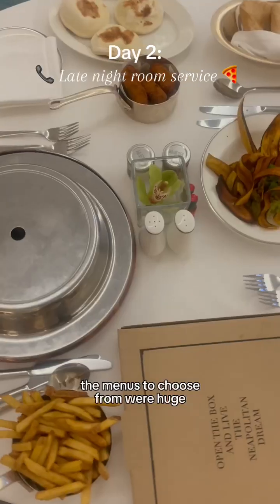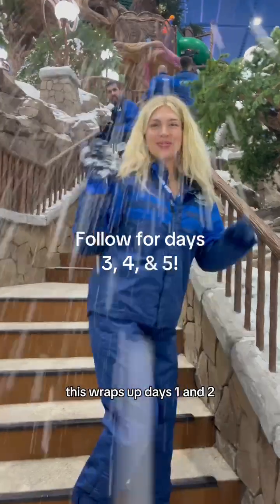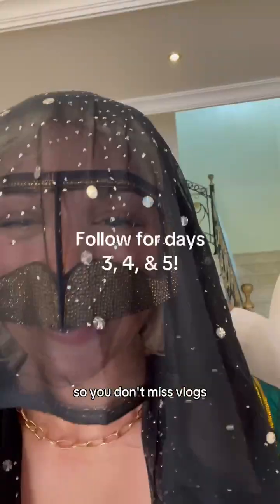A few hours later, back at the hotel, my friends and I ordered room service, which did not disappoint. The menus to choose from were huge, and all the food came fresh at the correct temperature and was delicious.